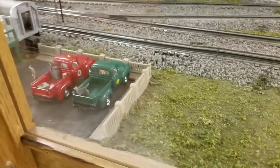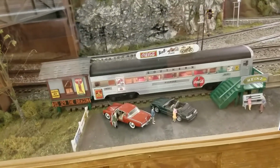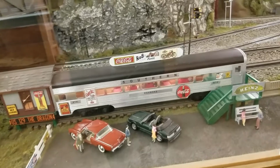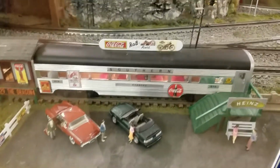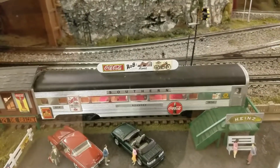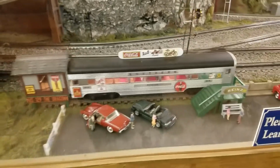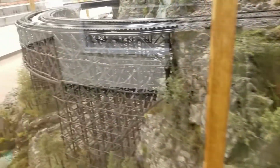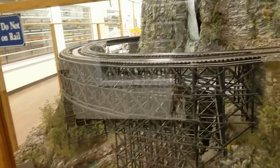Some old trucks. Now this is really sweet now. 129 the Dragon, Bob's place. I can see you using a car like this for a restaurant. Look at this structure here.